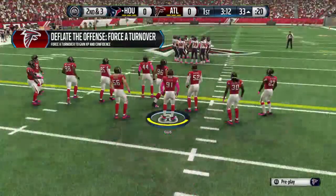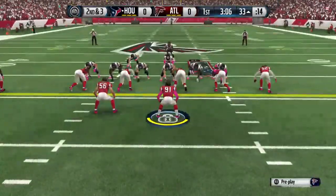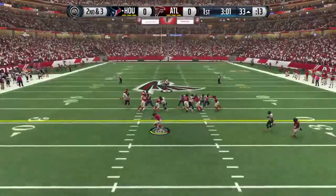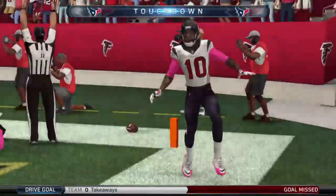Always good to have these types of runs. Yeah, it's not a first down, but it sends a message. It shows everybody that you can run it when you want to. And also, it opens up so many other things for your offense. Looking to go down the field here. Touchdown. Marching right down the field for an opening score.